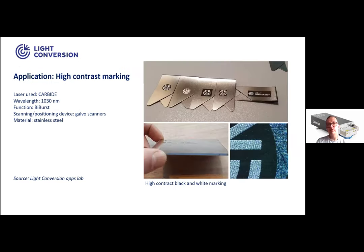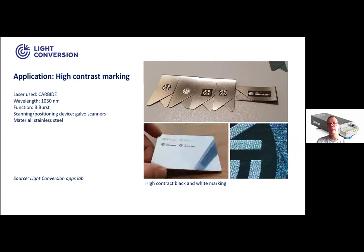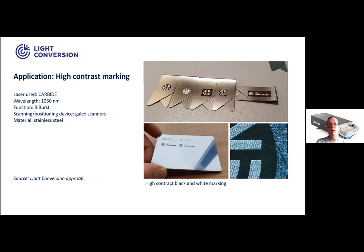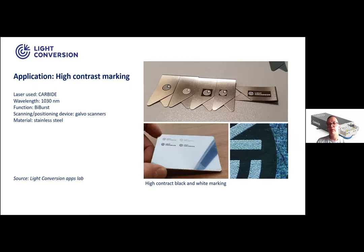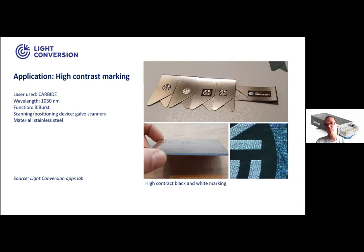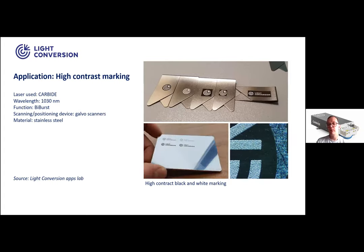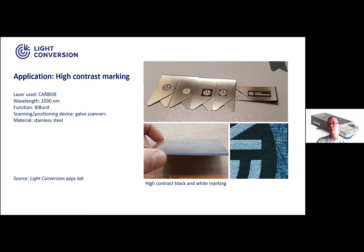And not only that, with megahertz and gigahertz bursts, one can achieve high contrast corrosion-free markings on the surface of stainless steel. If you look very closely with an optical profiler, the black surface has certain ripples and the white surface is very smooth. The interesting thing here is that in order to fabricate white, first you fabricate the black and on top you fabricate the white. And for medical markings where chemical resistivity and high contrast are needed, biburst might also be useful.